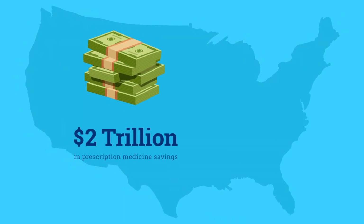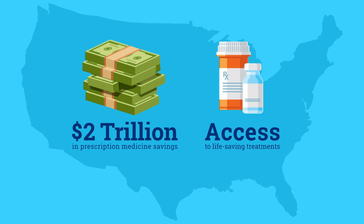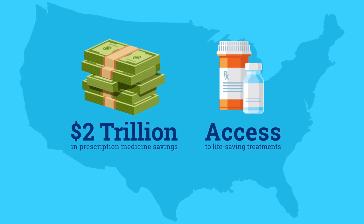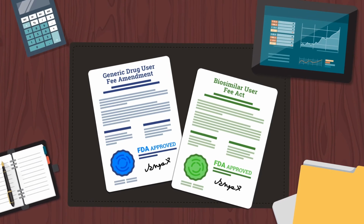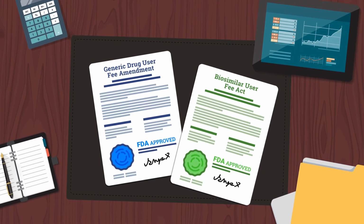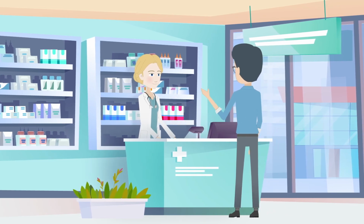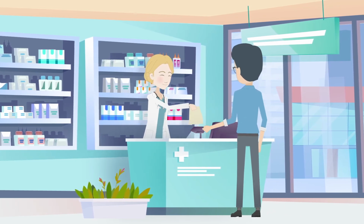The result is more than $2 trillion in savings to patients and a dramatic increase in patient access to life-saving treatments. Timely approval of the FDA user fee agreements, both GDUFA and BsUFA, ensure that patients continue to benefit from new, more affordable, safe, and effective generic and biosimilar medicines in the future.